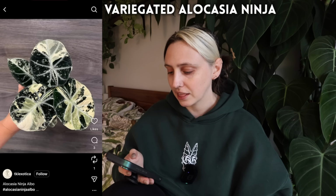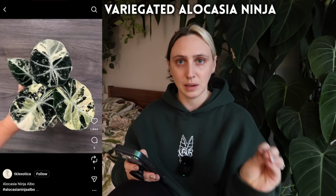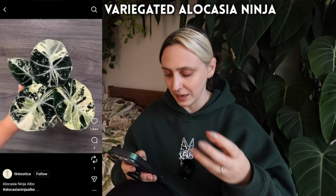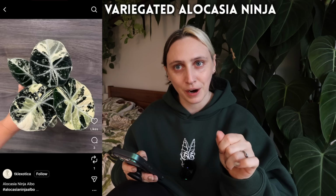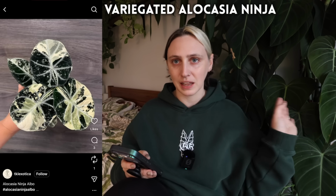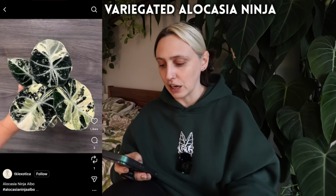Y'all, look at those leaves. I love this sort of creamy white against the black velvet. Also, I can't wait to feel one day the velvetiness of the white parts, because you don't really see white velvet plants. I feel like normally philodendrons, if they're velvety, they're a sort of darker color.